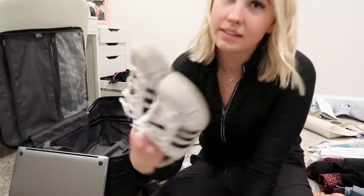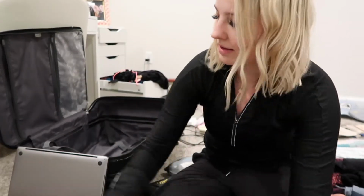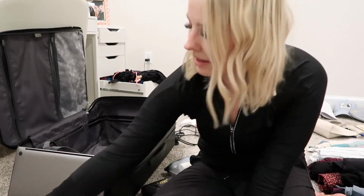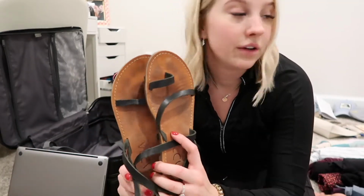First, I'm going to put my shoes in my suitcase. I'm bringing my Adidas, these flip-flops because showers freak me out, and then these sandals for every day, and then I'm going to travel with my Adidas Boost shoes because they're the biggest. Okay, so I'm going to start putting my pants, my bottoms, my shorts, and my dresses into my suitcase.